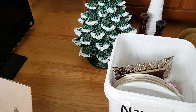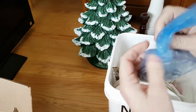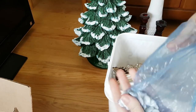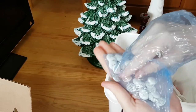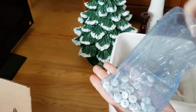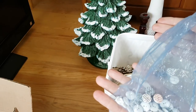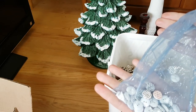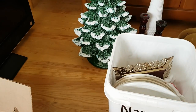But I thought these buttons were really cute. There's quite a number in there. There's a red one. They're mostly black and white, and they've got words printed on them. I'm not sure if you can see that or not. So I have no use for them, but got the hat gang.